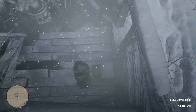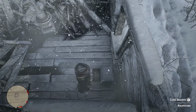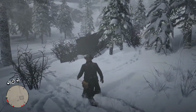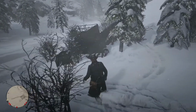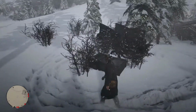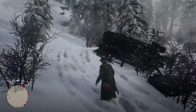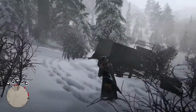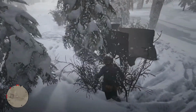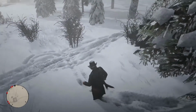Inside the nightstand that I previously mentioned can be found a cheat code, which is "Flourish before you die," which sets health, stamina, and Dead Eye meters all the way back up to full. Now, the carriage outside of the cabin has nothing inside, it's completely empty. However, it does appear to be in working order. All four wheels are there, and nothing about the carriage, at least from just looking at it, appears to be out of order.